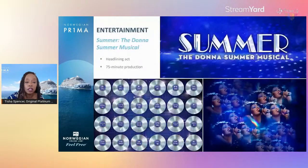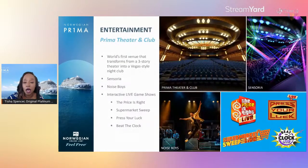Yes, there's more. There is the Prima Theater and Club. Now, the Prima Theater and Club is a multi-purpose entertainment venue. Look at this, guys. They got The Price is Right. Oh, my goodness. And it's the first in the world. Guys, there's a lot of firsts on this ship. Don't be the last person to see the first on this ship, right?